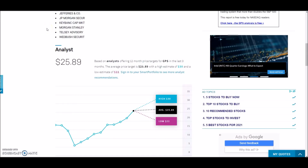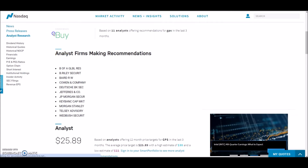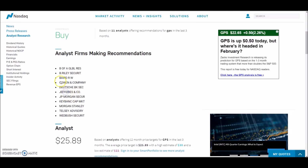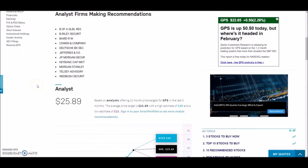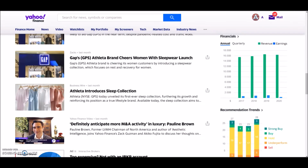If we go to Nasdaq, you can see the average rating is buy, and you can see all the names, Jefferies, Morgan, all big names, with an average price target of 25.89, a high of 30, and a low of 22. Currently we are sitting around 22.6, so you see there is upside for this particular stock.